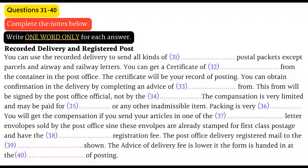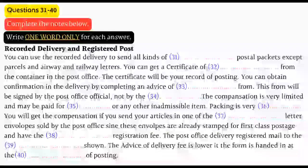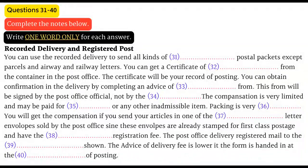Now turn to Part 4. Part 4. You are going to hear a conversation about using recorded delivery and registered post. First, you have some time to look at questions 31 to 40. Now, listen carefully and answer questions 31 to 40.